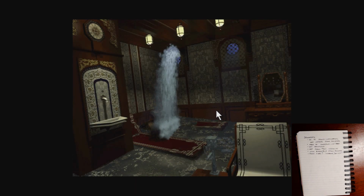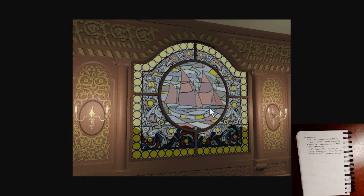Turkish bath is filling with water. It's become quite the bath now.